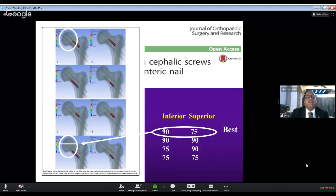Second one is the top left, where the superior screw is longer than the neck screw. The neck screw is of proper size. That is, a 90 millimeter neck screw has been used, but instead of a 75 millimeter screw, a longer 90 millimeter screw has been used. What happens in this case? The superior screw is above the horizontal line. The brunt of the load when the hip is loaded is taken by the superior screw, and the superior screw is also smaller in size. The core diameter of this screw is also very small. That's why many a time they break at the junction of threaded and non-threaded portion.